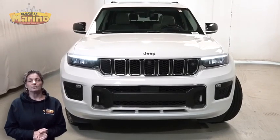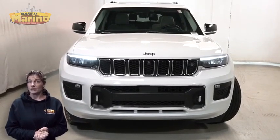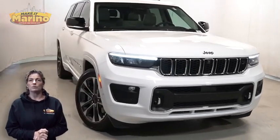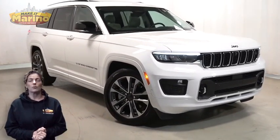Looking for a highly equipped SUV with all the right options and reliability? We'll take a look at the certified pre-owned 2019 Jeep Grand Cherokee L Overland in bright white.